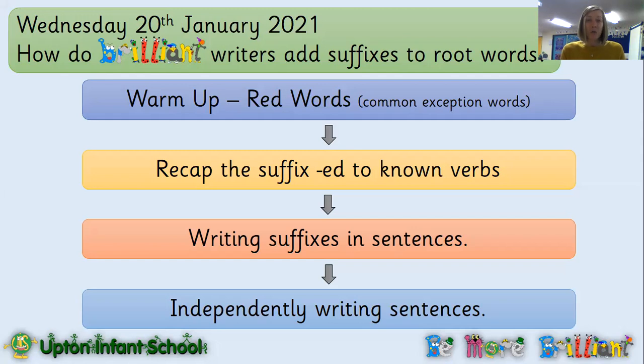So we're going to start with a warm-up. We're going to go through all the words that we learnt with Trixie on Monday and yesterday, and we're going to add 2 more in today. Then we're going to have a recap of that suffix ed. So well done if you just whispered that one to me. And then we're going to see if we can use those words in sentences. So I'm going to have a go at writing a sentence first, and then you are going to see if you can do it independently. That means all by yourselves.